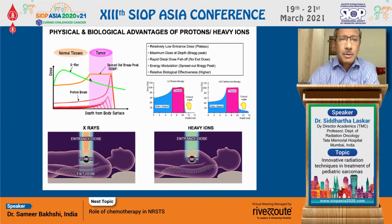Now, what happens with protons, and how protons are different from the X-ray therapy that we conventionally use, is that with protons, the entry dose and the exit dose both are reduced to an extent, because of which the normal tissue that gets radiated is slightly lesser or significantly lesser compared to what you would see with X-ray radiation. And that's the primary reason why protons seem to be so useful in the treatment of pediatric tumors, where side effects of treatment are so important to reduce. Besides that, protons seem to also have some biological advantages over X-ray therapy.